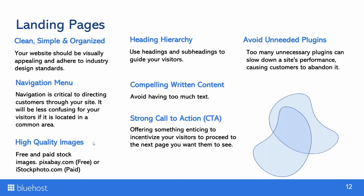And then avoid unneeded plugins. As much fun as flaming fire emojis and sparkly cursors are, they're unneeded and will ultimately slow down your site, which again will make a client want to leave and say, hey, I don't want this. This is too slow.